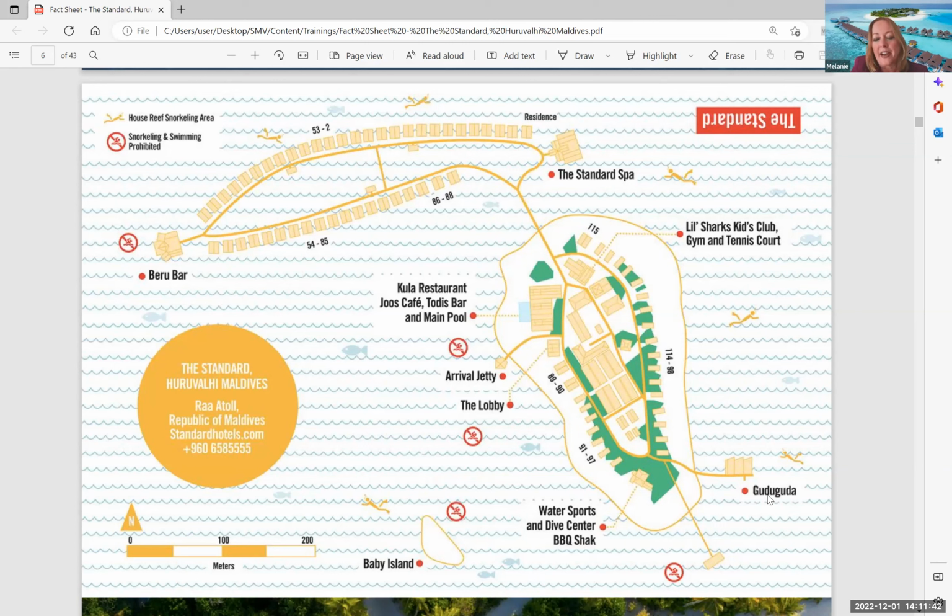Coming down to Guda Guda, and I'll show you some more images shortly. Guda Guda is a beautiful overwater restaurant, specializing in Maldivian cuisine, which is quite unique. It's quite atmospheric, quite romantic. You come in, you leave your sandals at the door, you walk to your table, which is going to be a low table with cushions, amazing food. So that's going to be in our all-inclusive plus as a dine around.